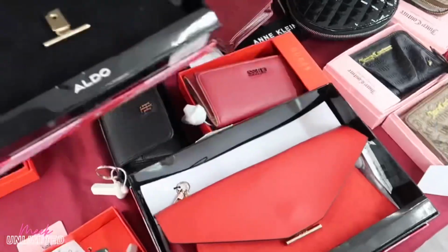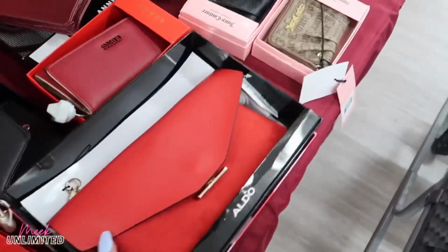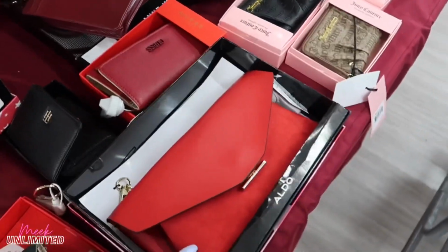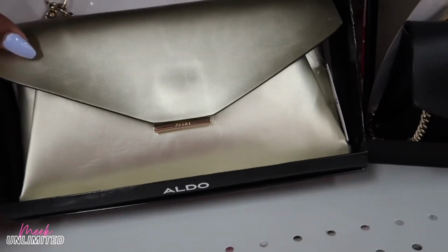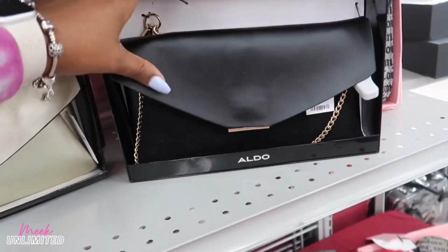They have some wallets too. I think we already saw these wallets. Oh, they have a red one. This is cute. Aldo. They have a gold one too, but this one doesn't have suede. It's another gold one. Here's a black one. We already saw that one.